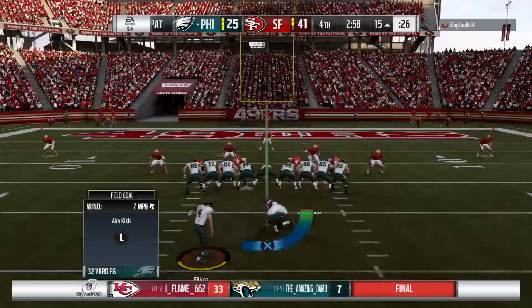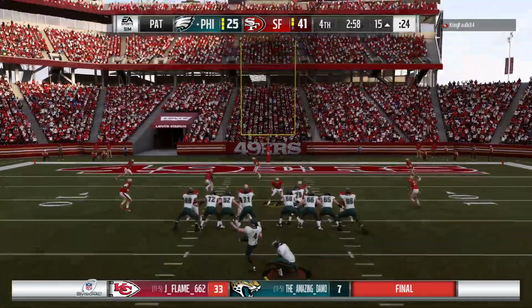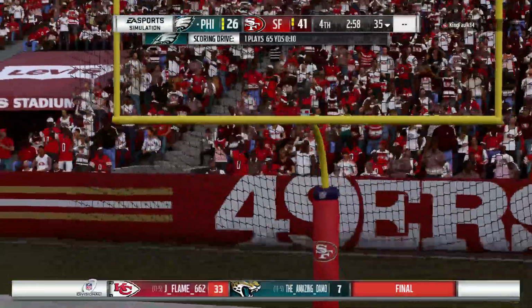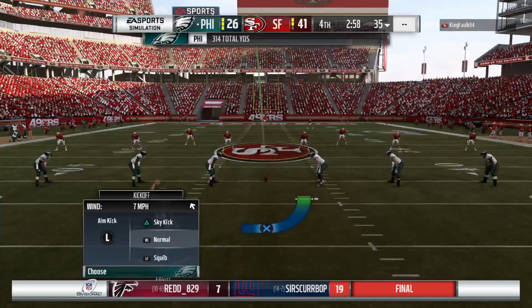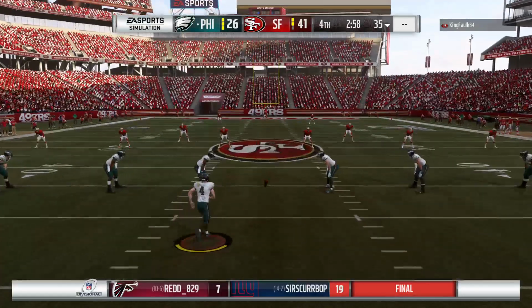Elliott on for the extra point. Elliott good on the extra point, and that will get him one closer. Elliott now to kick this one away.